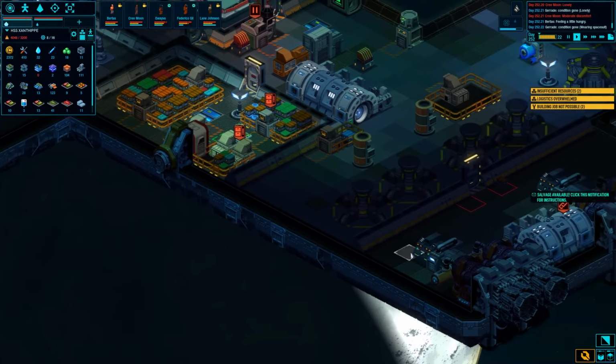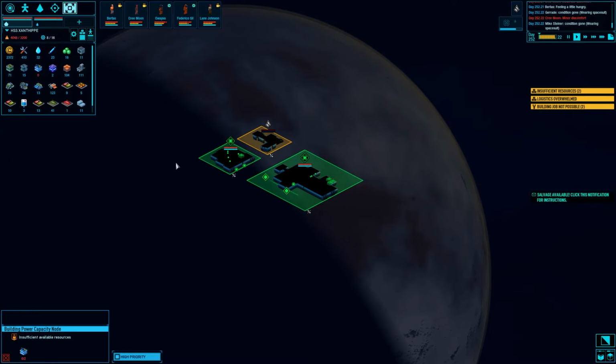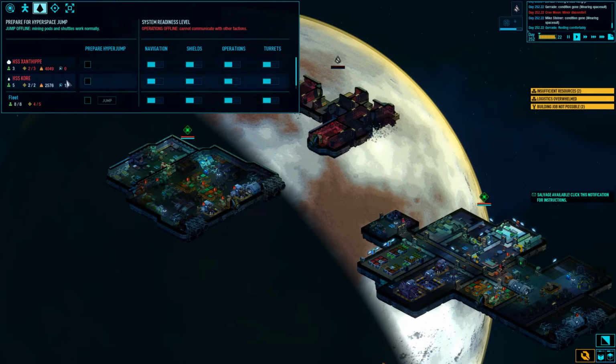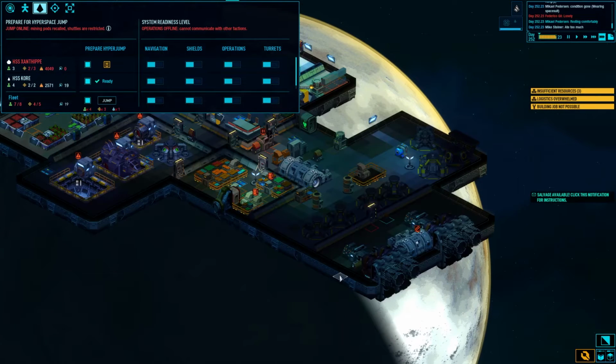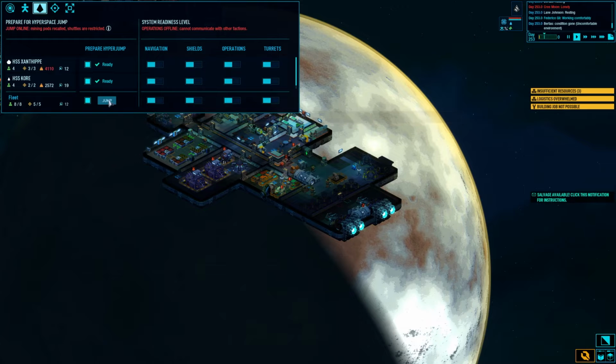And there she goes. We'll get these done here shortly. We can jump to the next one. So since I am done with this, I think I will. Let's look. Can I jump? Should be able to, because I've got the engines. They got power. There goes the counterpoint crisis. I think we're good. Yeah, let's go ahead and jump.